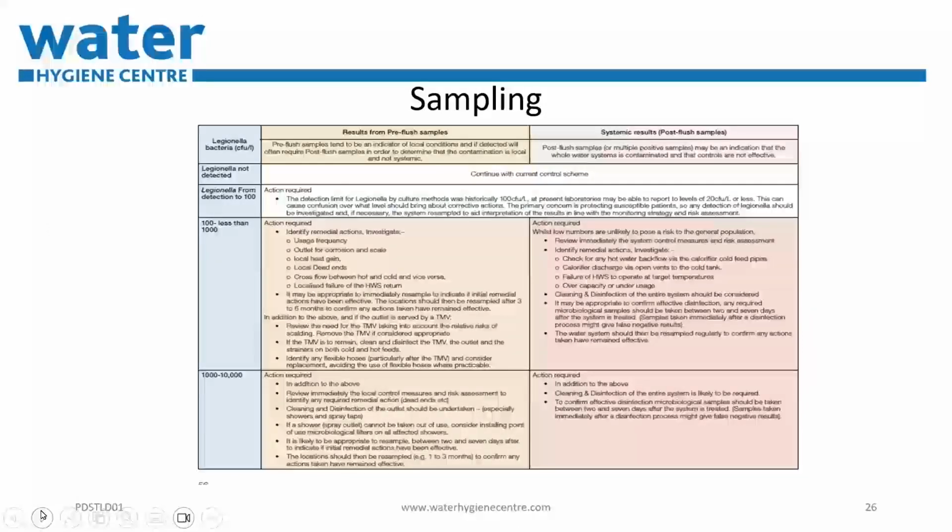But again, this goes back to the design and install. So how many samples at the design and install phase are budgeted into the cost of the entire project through construction to handover? So it's not a case of just taking samples at the end of the install. We should be taking some samples on a frequent basis.